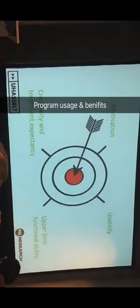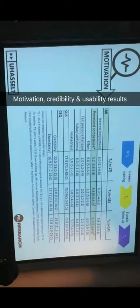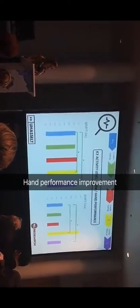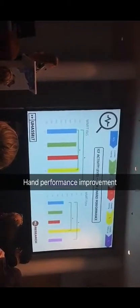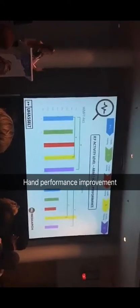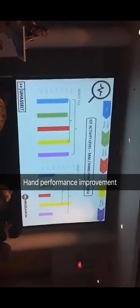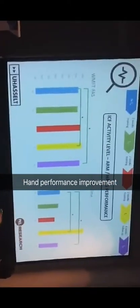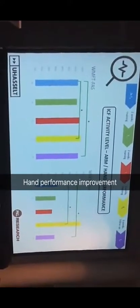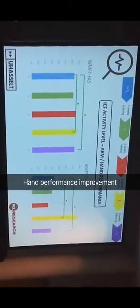So what was actually the aim of our training, and from baseline towards the short-term follow-up. And the same for the time component on the Wolf Motor Function Test. So patients actually performed the different tasks much faster during the first 4 weeks of practice, but then we can see a very steep rise.